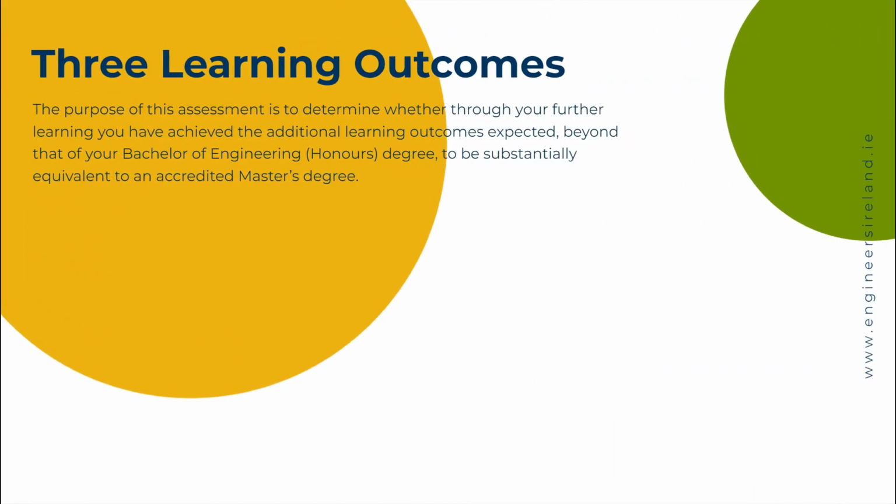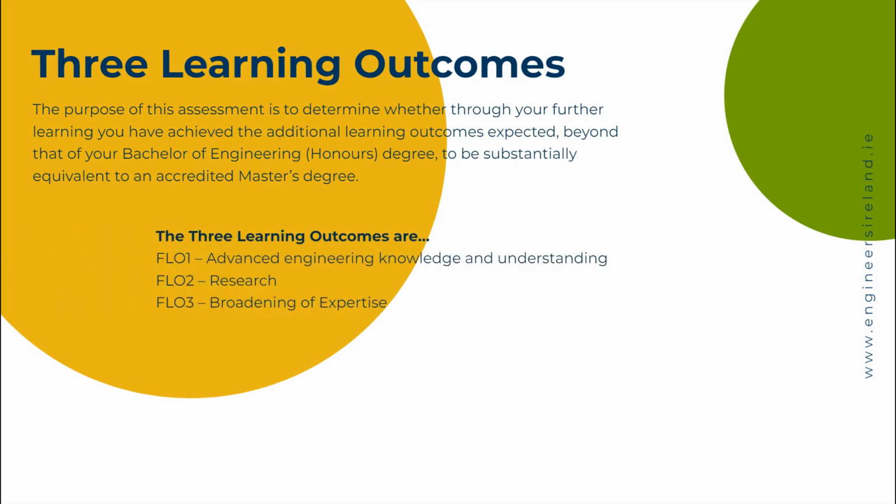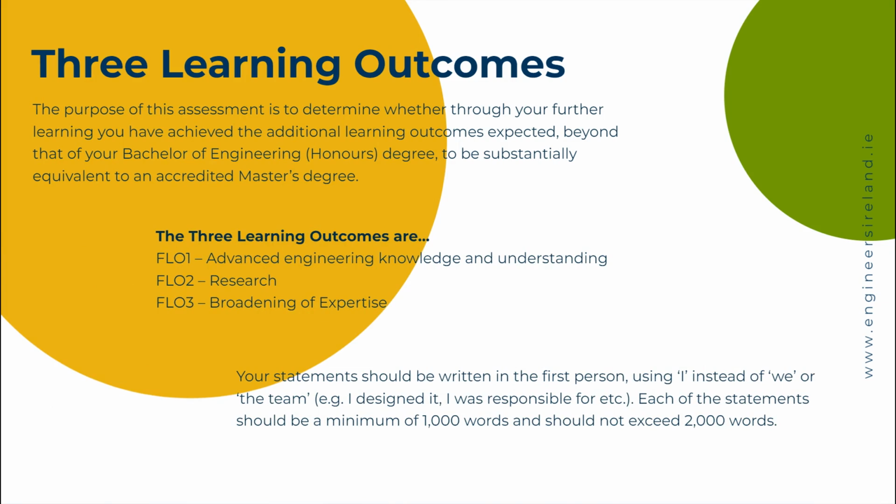With the 3 learning outcomes, again, to clarify, this is just for people who are on further learning. If you're on experiential learning or standard route, you do not complete this section. So the 3 learning outcomes in the middle there, as you can see, are advanced engineering knowledge and understanding, research, and the broadening of expertise.